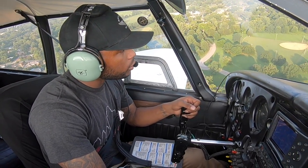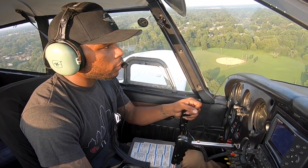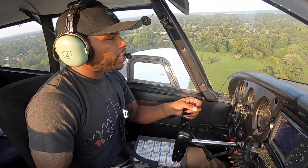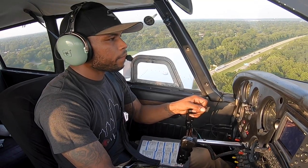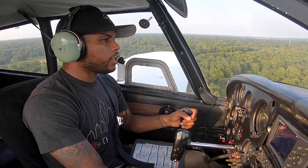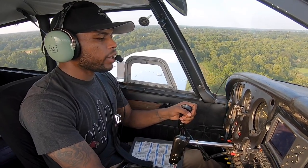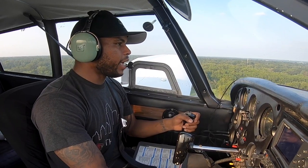All eyes on me. All right, we're on our final for runway 15. Last notch of flaps. We got the Pappy in sight. We're on the glide slope. 80 miles per hour coming in. This is a normal landing. We're not trying to clear no obstacles. Just a normal landing. Got guys down below us golfing.